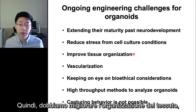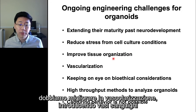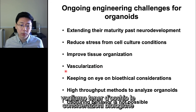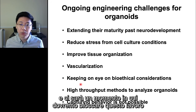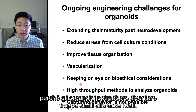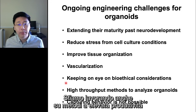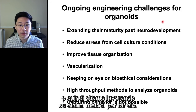So improving the tissue organization, the layering structures, different regions of the brain, improving vascularization, so introducing blood vessels into these systems. And of course, all the time, we want to keep an eye on bioethical considerations. So as we make these organoids better and better, will there be a time in which we should stop this work because the organoids might be too close to the real thing? And then we're also working on high throughput methods to analyze these organoids since they're so complex, and so we're working on methods to do that.